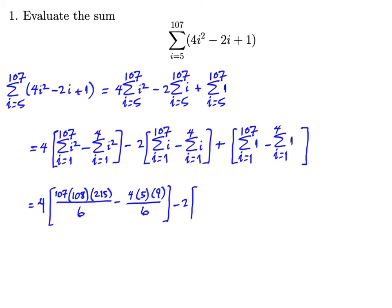And then we're going to subtract 2 times, and now I'm going to use Gauss's formula twice. The first one, n is 107, so it's 107 times 107 plus 1 over 2. And then the second one, n is 4, so it's 4 times 4 plus 1 all over 2.